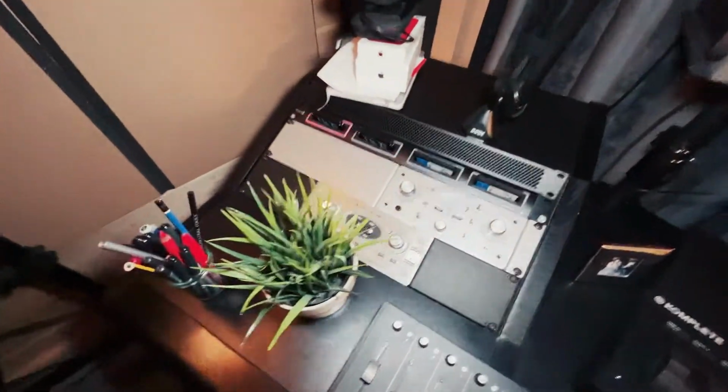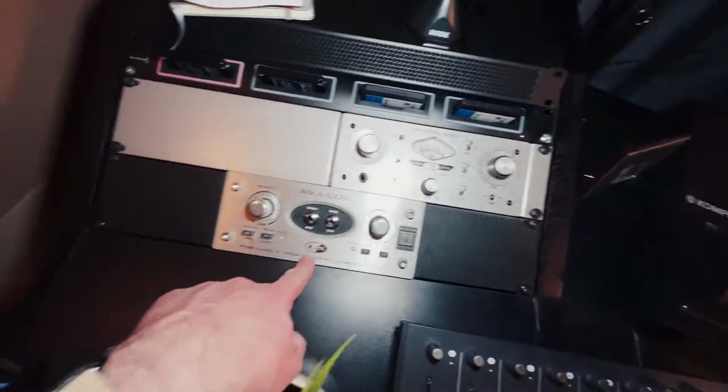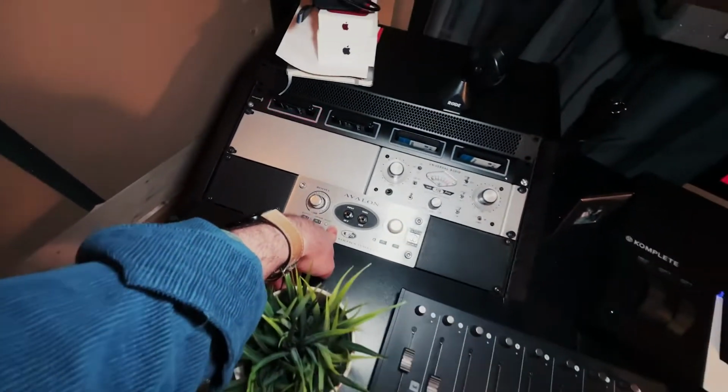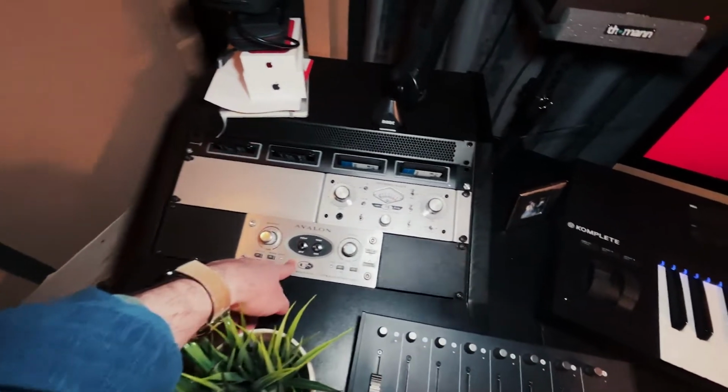Going to the other rack, what do we have? Let's move the fake plant. I have an Avalon U5, which I mostly use for electric bass, as a DI box for electric bass, but it has some other uses as well. Occasionally I use it for something else.